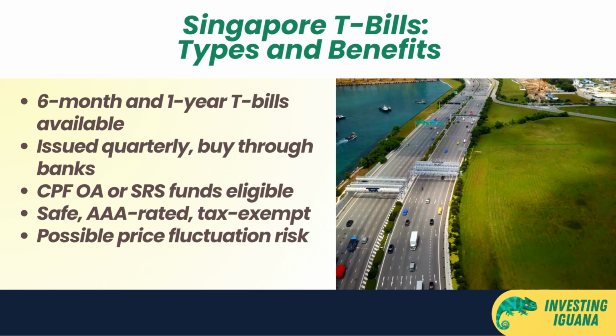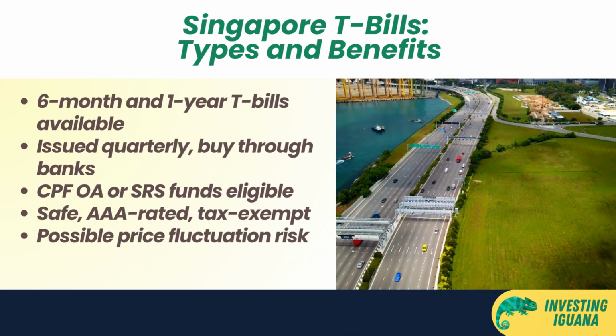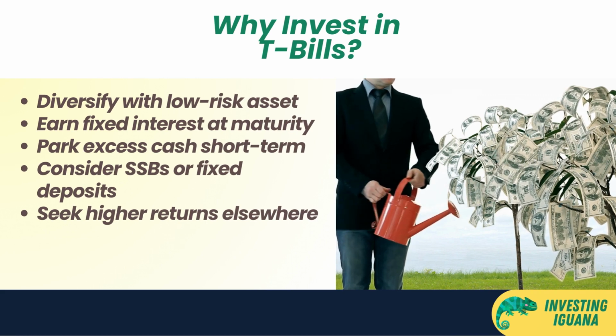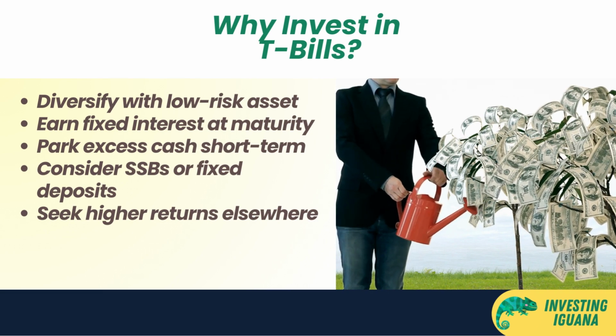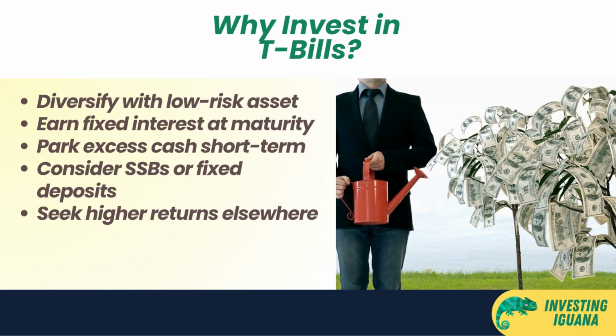However, they are not risk-free. The price of T-bills may fluctuate before maturity depending on the market conditions. If you sell them before maturity, you may incur a loss. So why would you want to invest in T-bills? Well, there are three main reasons: to diversify your portfolio with a low-risk asset class, to earn a fixed interest income at maturity, and to park your excess cash for a short period of time.